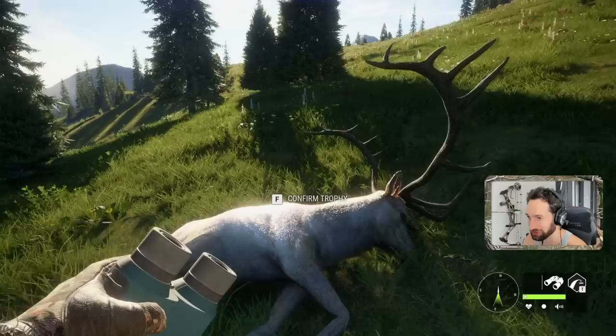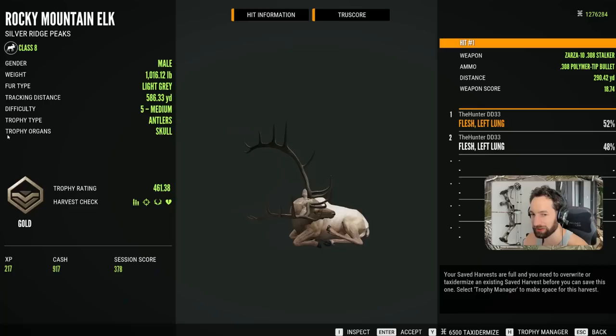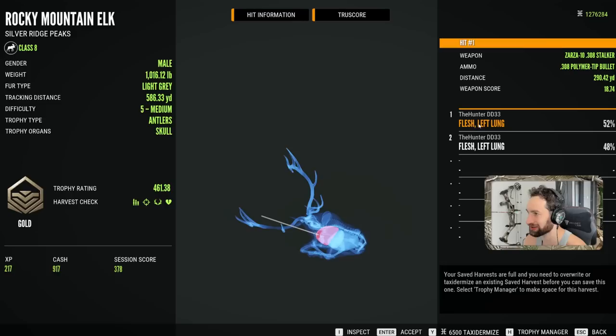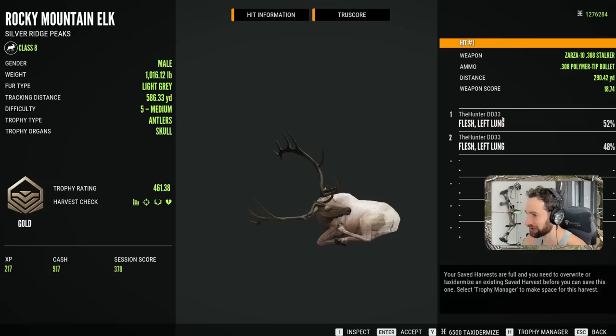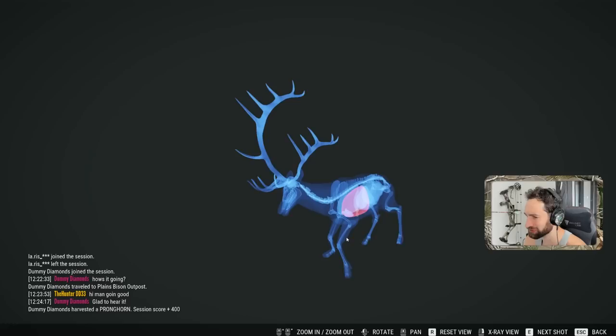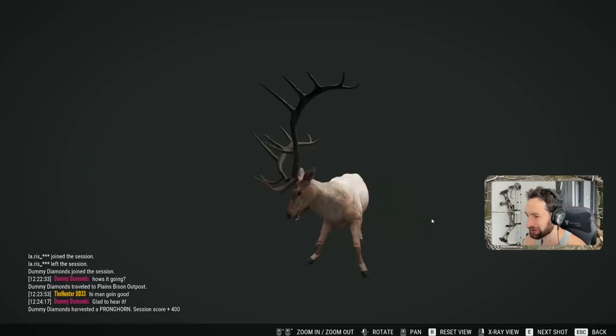Biggest one we've gotten in quite some time. Look at the rack on that thing. 461, and we did in fact throw two lung shots into that bull. Look at that. First shot, we were pretty much center lung, a little bit high of the heart, but almost a perfect shot. And the second shot, got him as he was taking off there and made an incredible left lung shot there, right behind the heart. But a great, great looking bull.